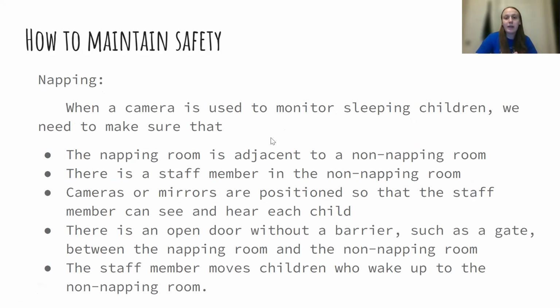Another way that they ask for us to maintain safety during nap time, specifically this one refers to when a camera is being used to monitor sleeping children versus when caregivers are actively in the room. If the caregivers are actively in the room, none of this actually is applicable. But if a camera is being used, the provider needs to make sure that all of these things are being met, such as the napping room needs to be adjacent to a non-napping room. And down here, it will say that there is an open barrier or an open door without a barrier, such as a gate between the napping room and the non-napping room. The provider also needs to make sure that there is a staff member in the non-napping room at all times. So even though you aren't in the napping room, there still needs to be a caregiver that is actively present and can easily access the children.